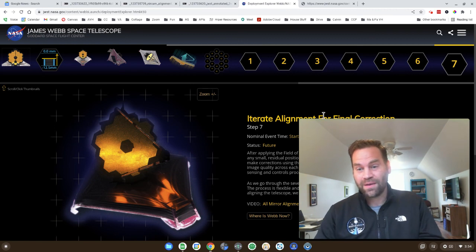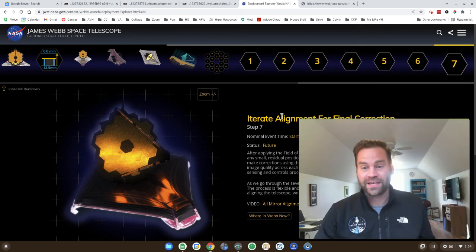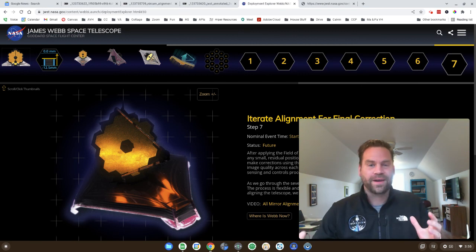And in the same way that people will talk about Hubble, like it's been my whole life, Hubble has been the space telescope. James Webb is going to be the space telescope. So it's really cool to follow along as it's coming on board.